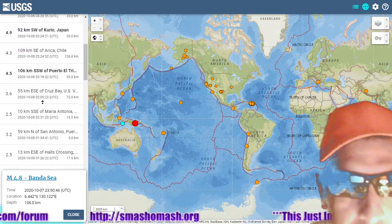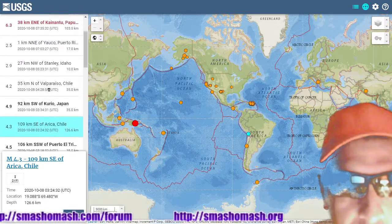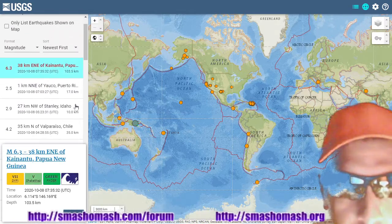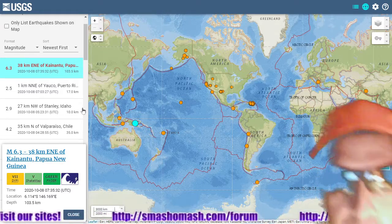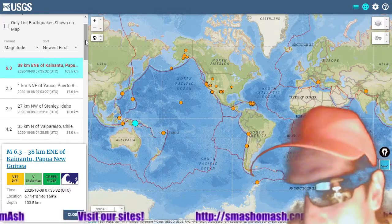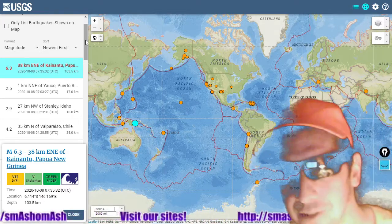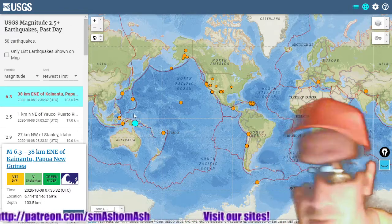And let's see, what else do we have here? Here's a deep quake at Chile. Again, we are seeing a shortage. Oh, the depth has been changed. The depth is actually 103.5 kilometers, so that could be a foreshock, as we are seeing a drought of 7, 8, and 9 magnitude earthquakes.